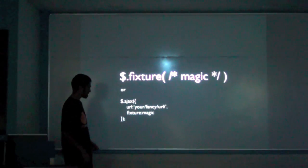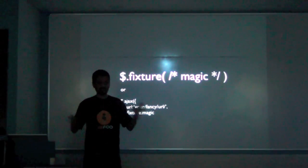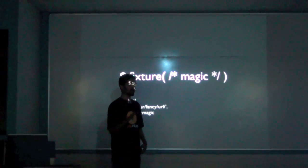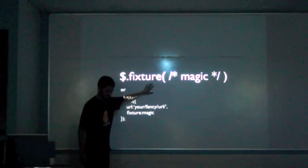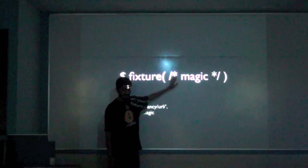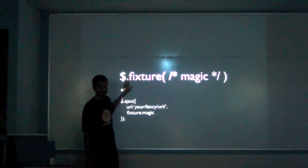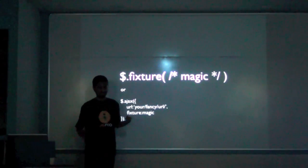It's a great way to mock all your backend data, and it's an incredible way to provide a reference to the backend guys. Has anyone seen this framework called JavaScript MVC? It's by Jupiter Consulting. They have a great jQuery plugin, and it's awesome. All you do is $.fixture. I'll explain what the syntax is, but all you say is what kind of data you're expecting and what URL you're expecting. It overrides your $.ajax, $.get, $.put automatically and starts serving the data that you define.